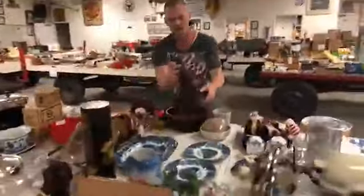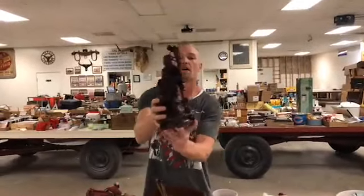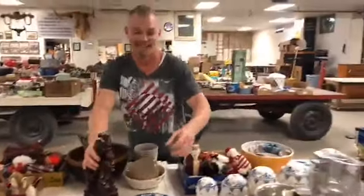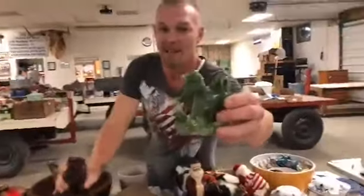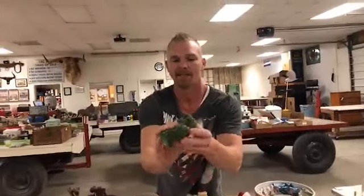Then we have some really nice Eastern items, some Oriental stuff that is really cool. I really like these a lot. These were my favorite things. I like really ugly, crazy things, but those are designer made, and I believe it's out of glass.